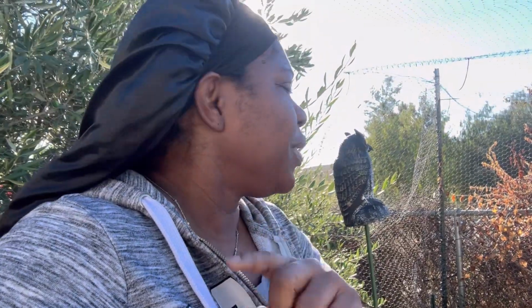And yes, I want to take off my bonnet, but the wind is so heavy and it's blowing all sorts of debris, and I just retwisted my locks. So I'm not trying to get stuff like sticks in it because it's still a little bit fresh. So if you have locks, you know what I'm talking about. But anyways, let's just do a quick tour and see what we got.